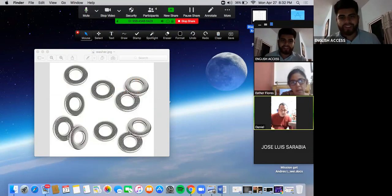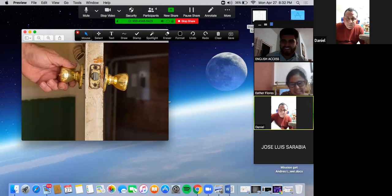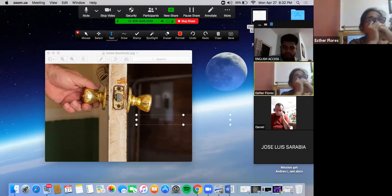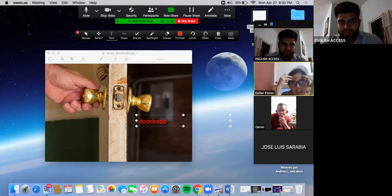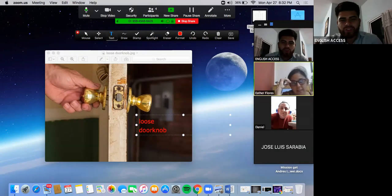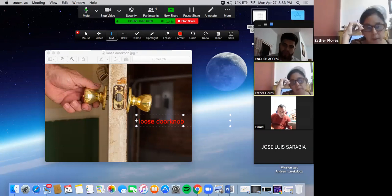Remember, the washer. What is it called? What is the name? How do you say? This is a doorknob. Cerradura? No, a doorknob. But this one has a problem. This one is loose. Loose means flojo. Está flojo. Okay, so it's a loose doorknob. Chapa, yeah, maybe chapa.